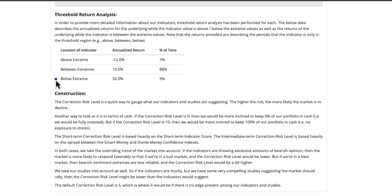Now, what this shows you is extreme readings: above an extreme reading, between extreme readings, and below extreme readings. And then it tells you what percent of the time you're there. Only 5% of the time you're below that extreme reading. You're usually in between them and only above. When you're above there, your annualized return is -12. When you're below that extreme reading, your average return is 32, and that is annualized. Well, that's interesting, something we should pay attention to.